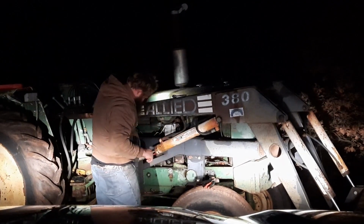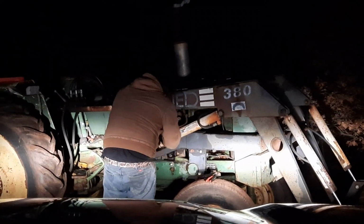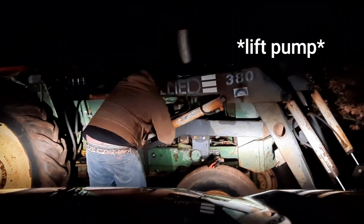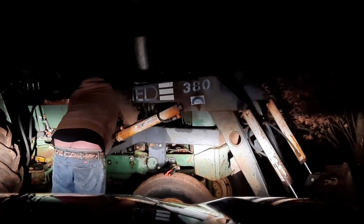So the tractor had some issues and he was looking at it, and we think it was a fuel pump. He was going to replace it anyway. And so we ran to town real quick to go get a fuel pump, and he is replacing that right now. And we will get the fence finished tomorrow.